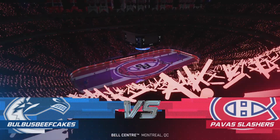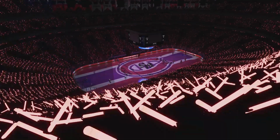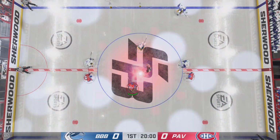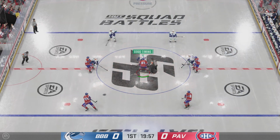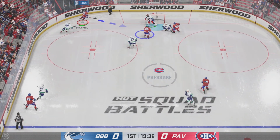Some of the best squads on the planet ready to collide on the ice. Great energy both inside and outside the arena tonight as we are just moments away now from puck drop. Great energy in the barn this evening, and we are officially underway.